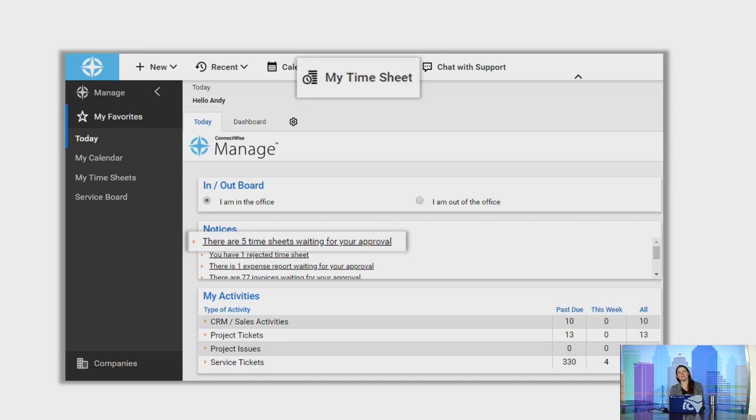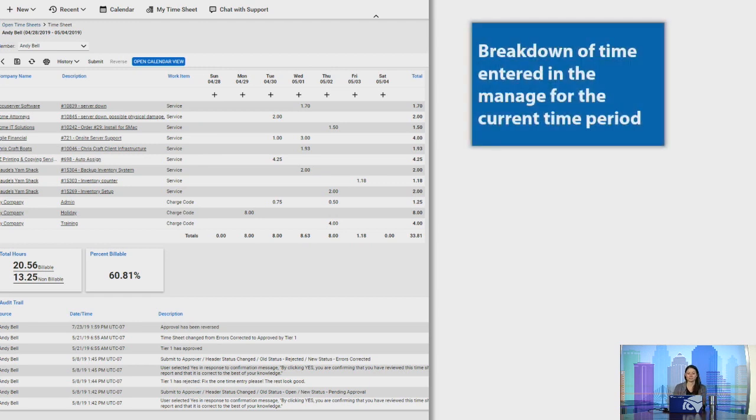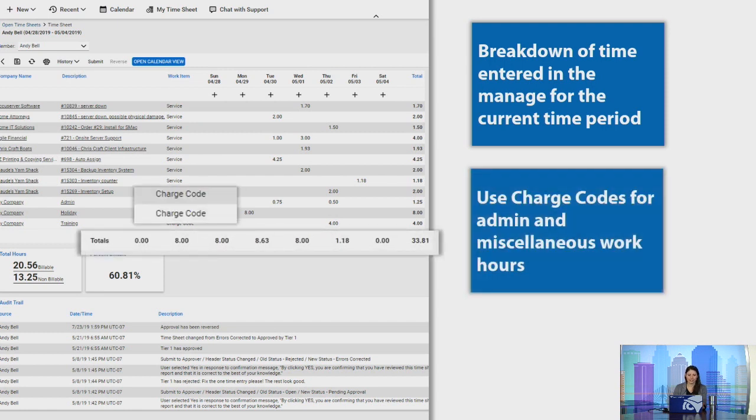Also as a user, if you want to check in on your time for this week, I'd say use that top toolbar, My Timesheet. It'll take you to really what's going on for today. You can review, make edits, and even submit from here. So you get that breakdown of what's going on in Manage for this current time period. How many hours have you entered today? You'll also see charge codes. So this is where your charge codes for your miscellaneous, your admin work, your PTO is all going to flow through and list here as just another thing that you worked on this day and this week.